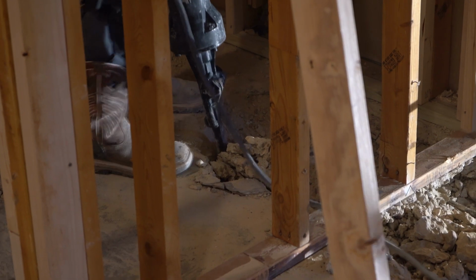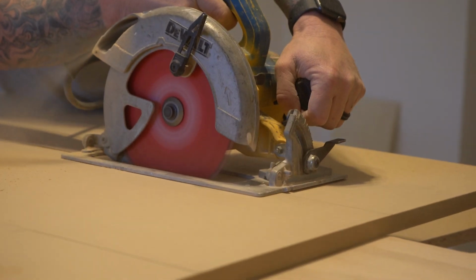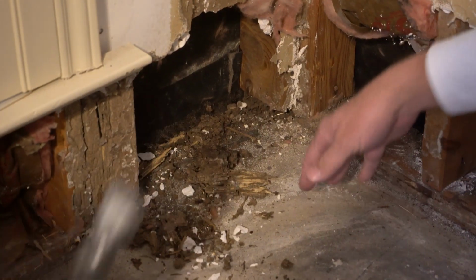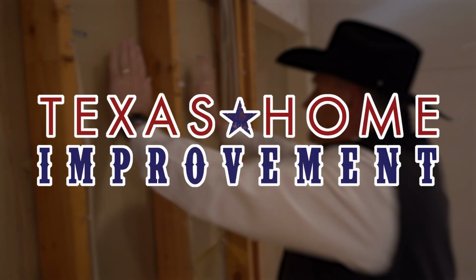In Texas, most contractors don't have to have a license, so it's buyer beware. And that's what you get when you hire a bootleg contractor. You don't know what you're talking about. I've been building homes for over... Yeah, and I've been fixing homes for over 40 years because of people like you. It doesn't work in Texas. This is Texas Home Improvement.